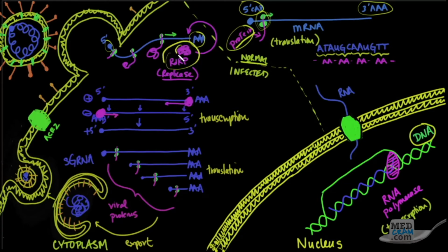And it's this enzyme right here that is going to read from the 3' end to the 5' end of the viral RNA and replicate it. So this RNA-dependent RNA polymerase makes more viral genomes. It's also known as replicase for that reason. And there's something that has been shown to inhibit this replicase, and that is zinc. Zinc will shut down RNA-dependent RNA polymerase, or replicase. And so that is what we learned.